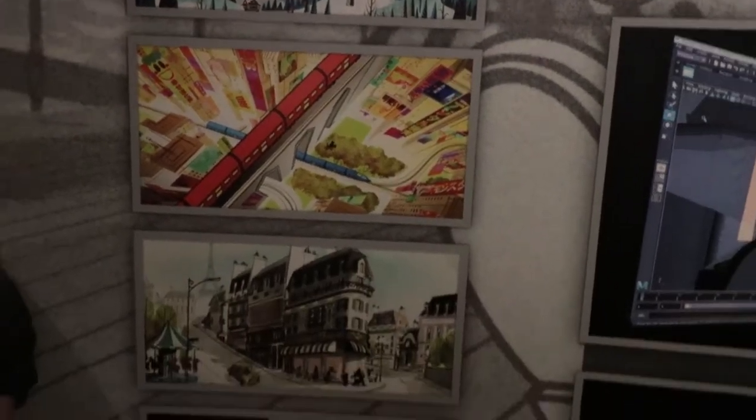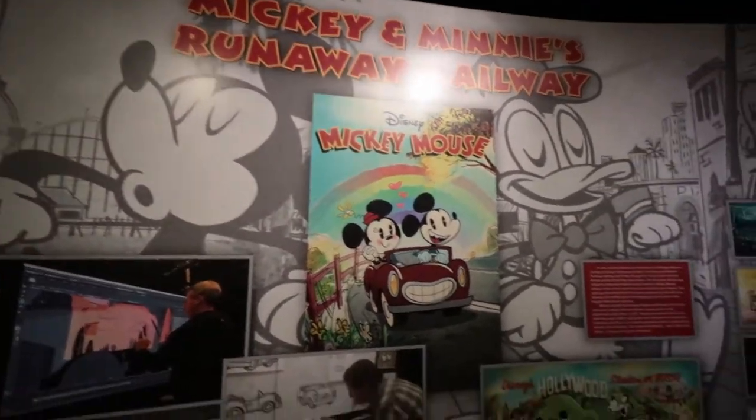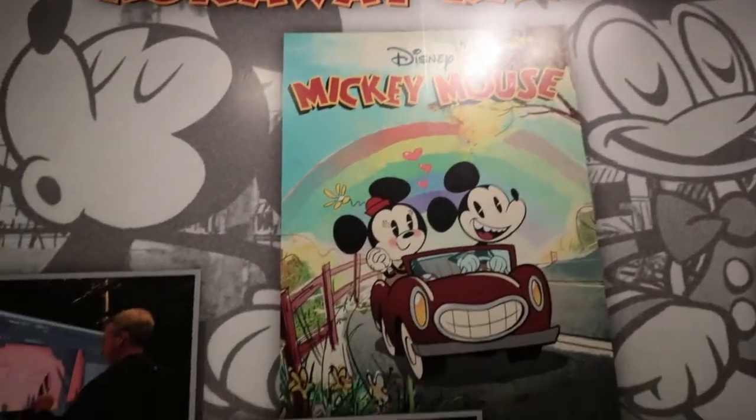Alright guys, I'm back. I forgot, there's one more thing I want to show. This is the one. This is the first ever Mickey ride.